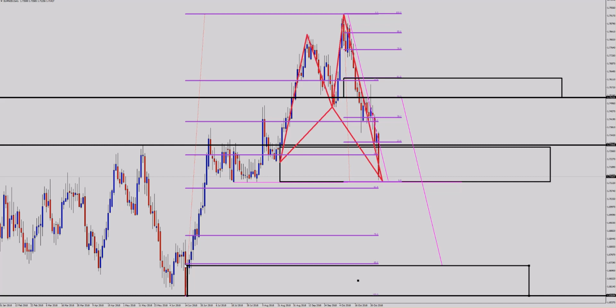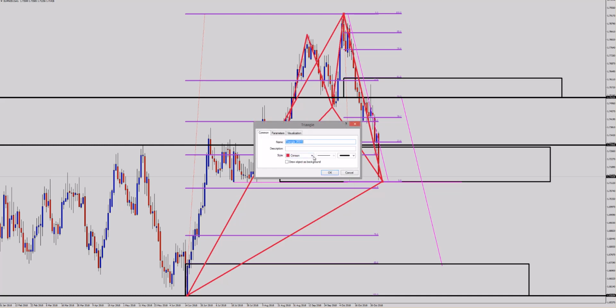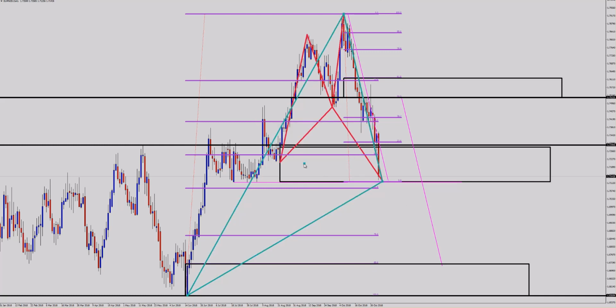So look at this 886. There we go. Got this 886 here, and so we'll draw that out. We're going to take this, that's X to A to B. And we'll just change the color, make it easy. I've been liking this color lately, so we'll use that color. Then I'll copy, move it over, and we could come into here. Again, anywhere from here to here, come into that area. Doesn't mean we can't go higher, but those are areas where we can look for potential opportunities.